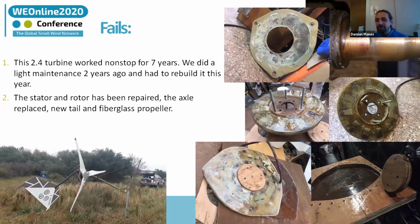So these are examples of all the extreme conditions we have, and the not so extreme, and what problems could appear. And this is the way we are trying to gather information to make a statistic manual, and how to attack the deterioration of the turbines.